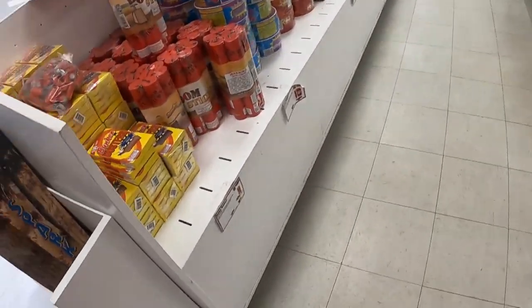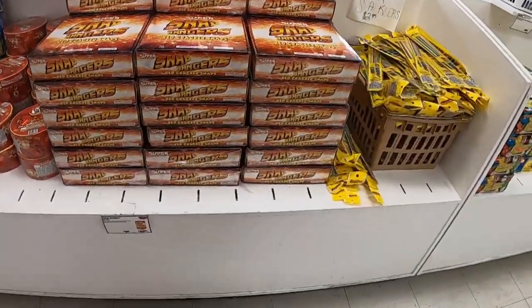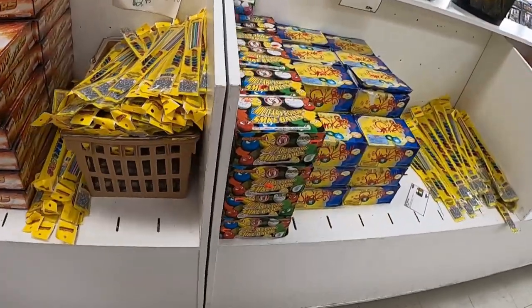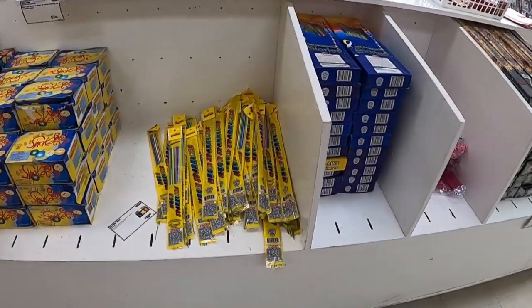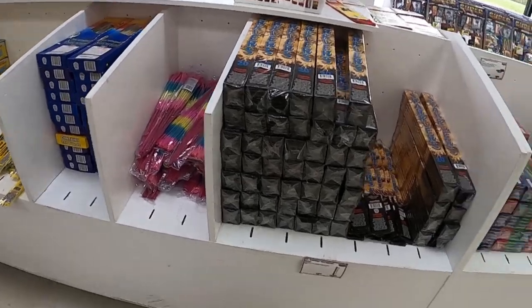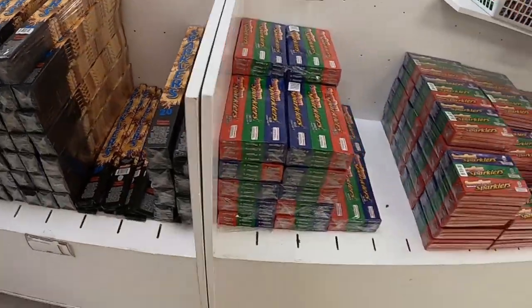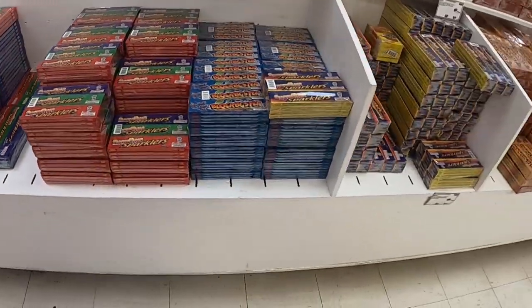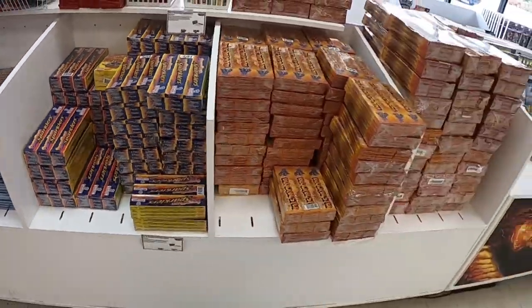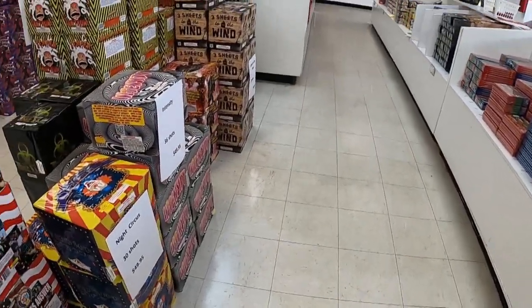Let's go this way. We'll wind around. So we've got more crackers here, Snap Bangers. $40 for those, some neon sparklers, Morning Glory, a box of them. I don't know if I've ever seen one like that. We've got 20-inch sparklers here, more stuff from Showtime. Again, the Showtime store is next door. And then we move into some cakes.